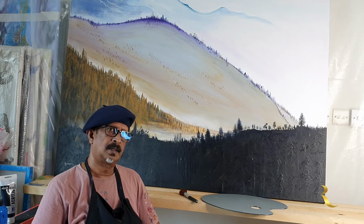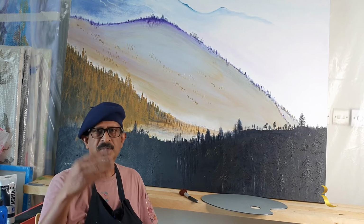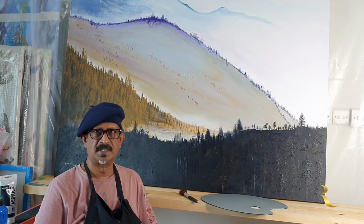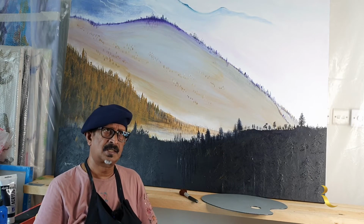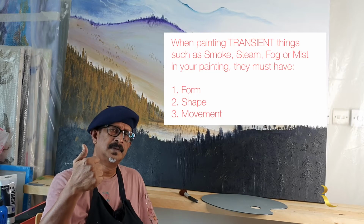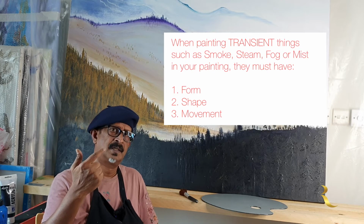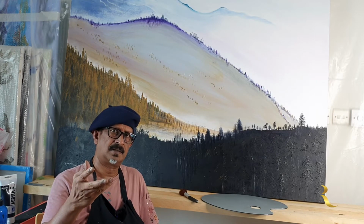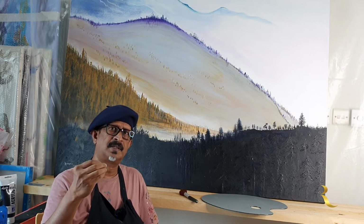Now, for the benefit of artists and painters out there, there are a few things you need to look into when painting transient things like smoke, mist, or fog, or even steam. Three things you need to ask. What is the form, the shape, and the most important part is the movement. Most of these transient things that I just listed, they need to have a form, a shape, and most important, they should have a movement.